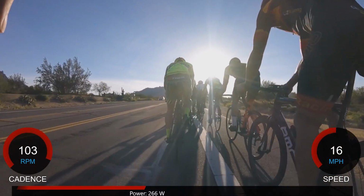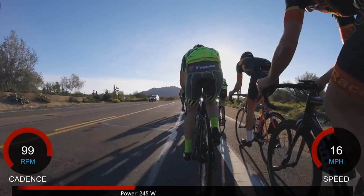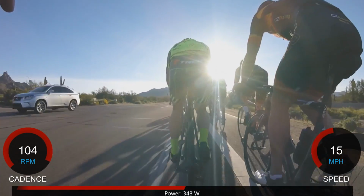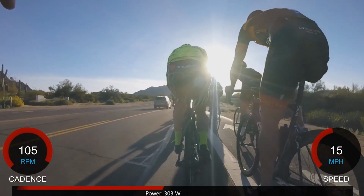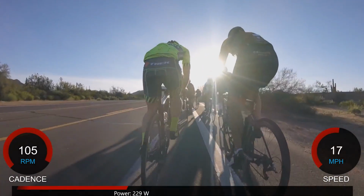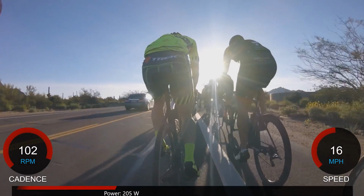Can you hold on? There's attacks. There are teams that show up and play team tactics and stuff. So think of it like a road race, even though it's a group ride. No one here is, we're not riding to get coffee, that's for sure. In the sense of it's hard.